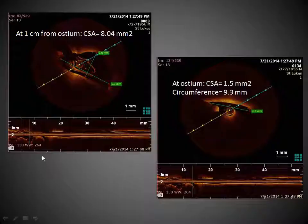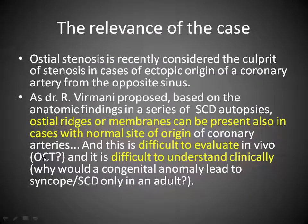Eventually, the decision was to do surgery. He had surgery. Fortunately and unfortunately, the surgeon, who is very good, decided to do off-pump surgery without stopping the heart, so with a mammary to the LAD, and he didn't take the famous picture of the ostium. So we're going to do another picture with a CAT scan after surgery in the next few weeks.